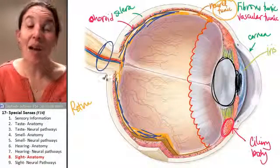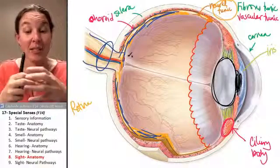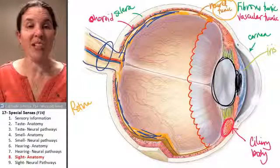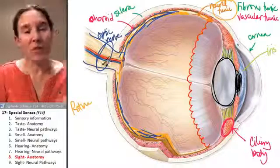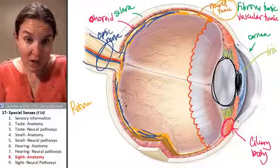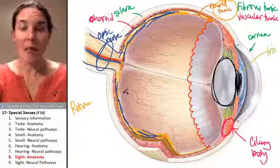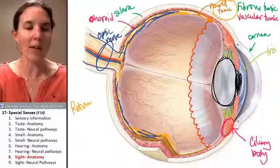Some of those cells in the retina are going to synapse on neurons whose axons are going to travel through this giant optic nerve. And the optic nerve, you can grab it, you can see it. All of the neurons that are ultimately going to be sending messages of we saw some light are going to travel through that optic nerve. Let's go figure out what's going to happen in the optic nerve. No, in the brain. Let's go find out how we're going to get the information to your brain.